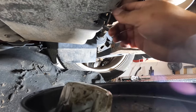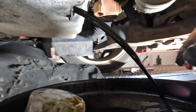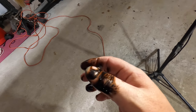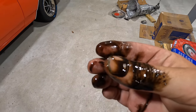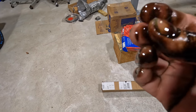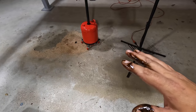Oh, boy, she's hot. Ooh, yes, sir. That is hot. Ow. Yeah, she's hot. Boy, that is just, guys, look at this. This is just nasty. There's not even hardly any viscosity to this. Oh, wow, that feels awful. Now, thankfully, I don't feel any dirt or metal in it. There's like no viscosity to this at all. This feels really, really bad. That is awful.